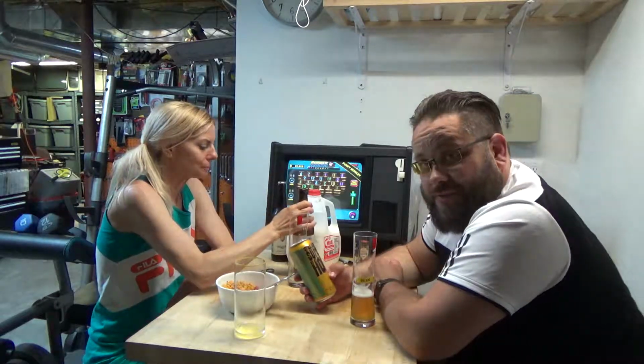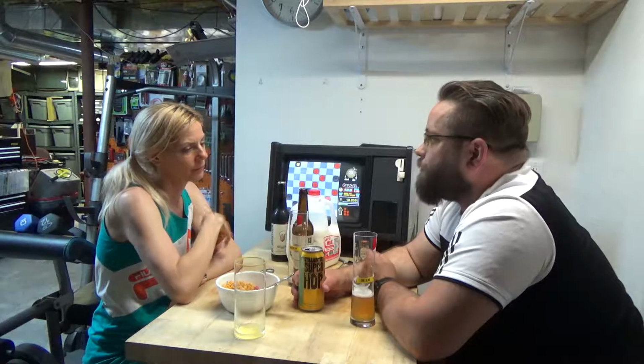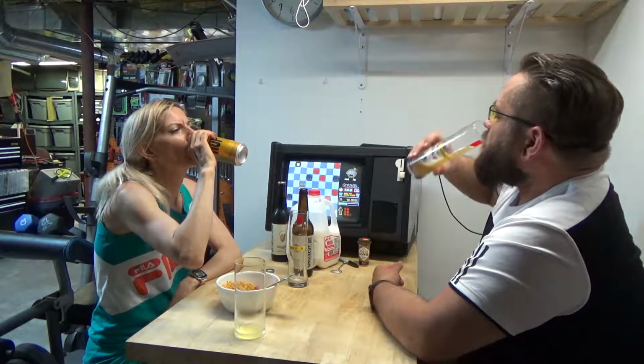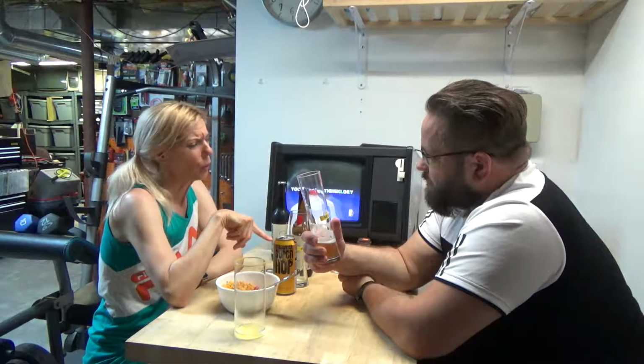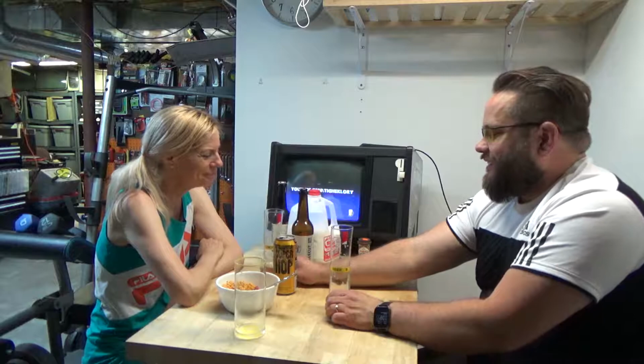But anyway, Super Hop's really good. I like it. It's a good beer. Try that one. Mixing them is not bad at all either. This one's cold, and the can is cold. Try mixed.